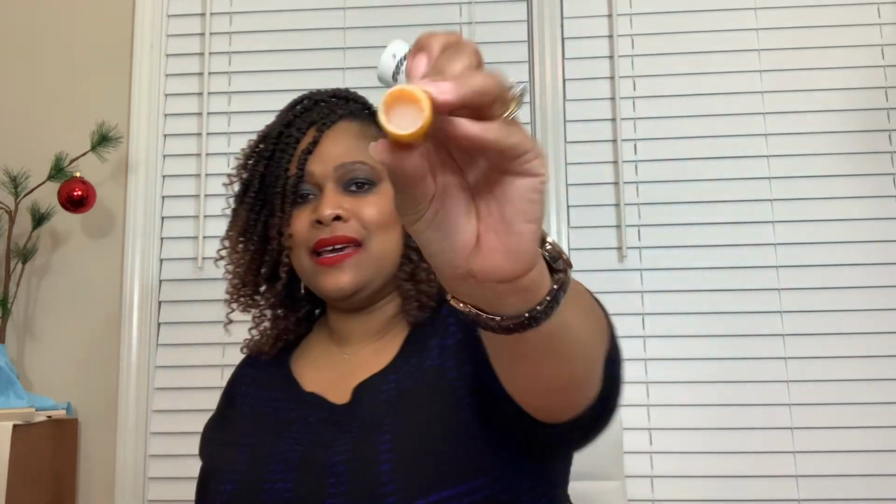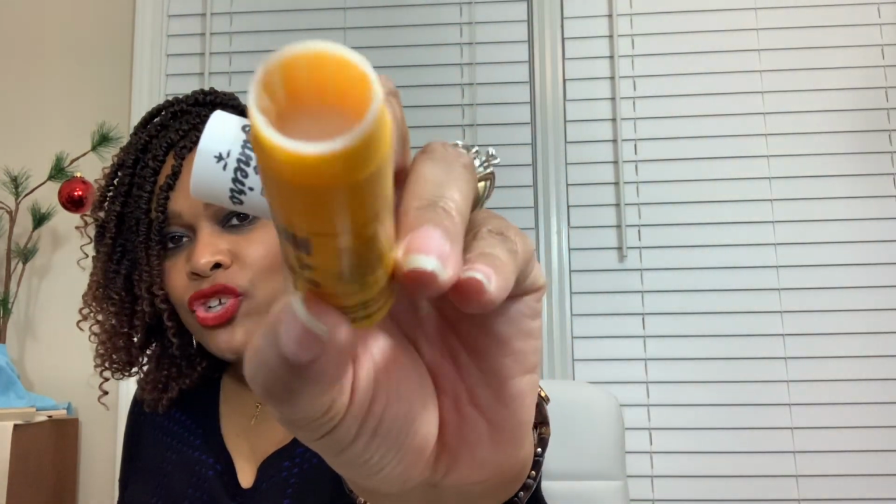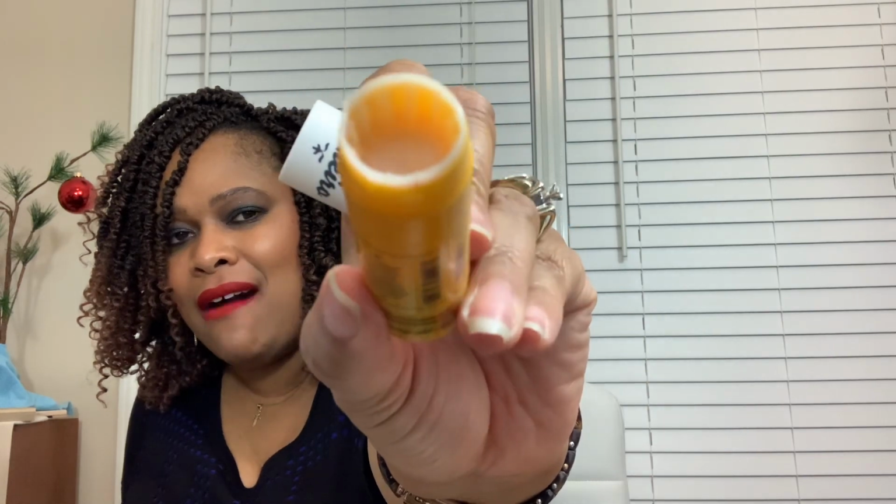I dig the inside out. I make sure I get every bit of my $18 out of these tubes, and I guess I'm going to continue to purchase until I find something that works better. I already have another one at my vanity and I have one in my purse. So will I repurchase it? Yes. Did I repurchase it during the most recent Sephora sale? The answer is no, but it was because it was already out of stock.